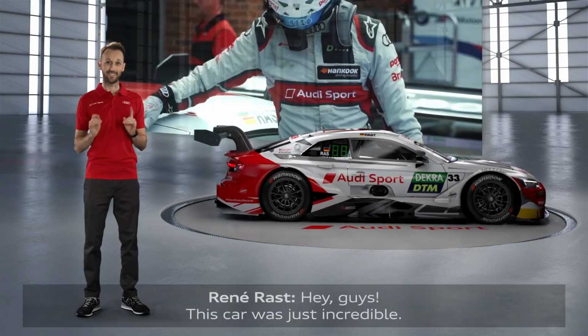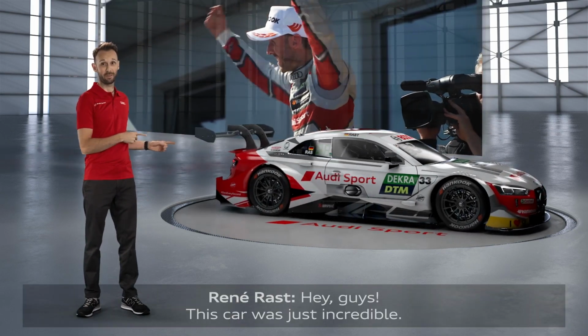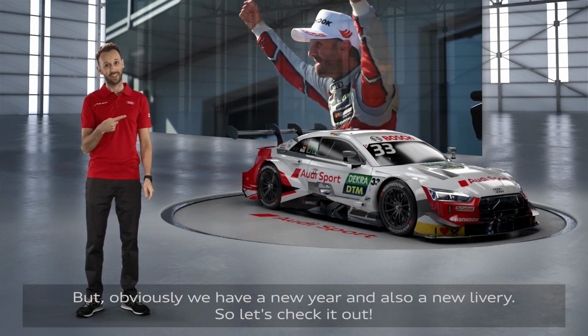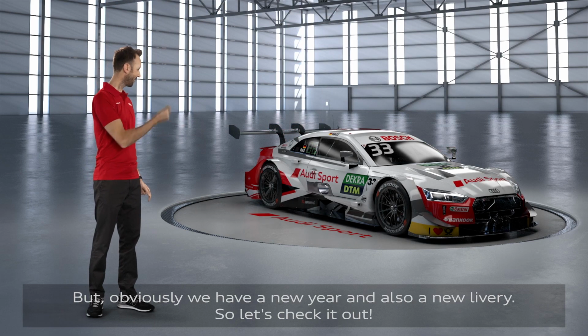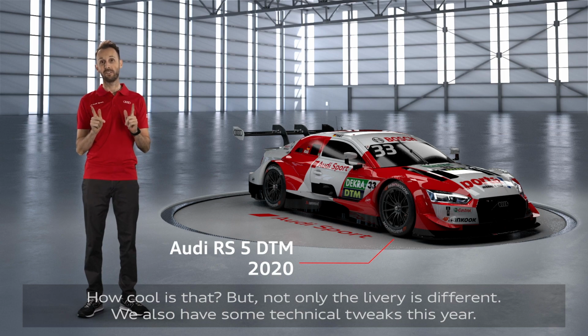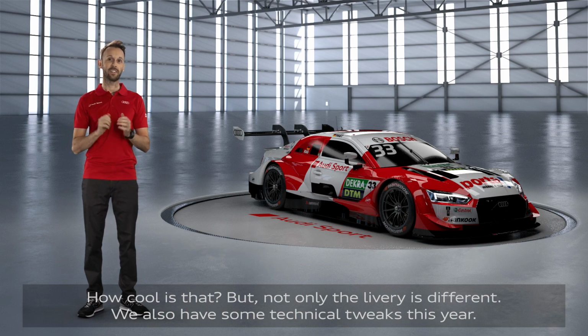Hey guys, this car was just incredible. But obviously we have a new year, also a new livery. So let's check it out. How cool is that? But not only the livery is different, we also have some technical tweaks this year.